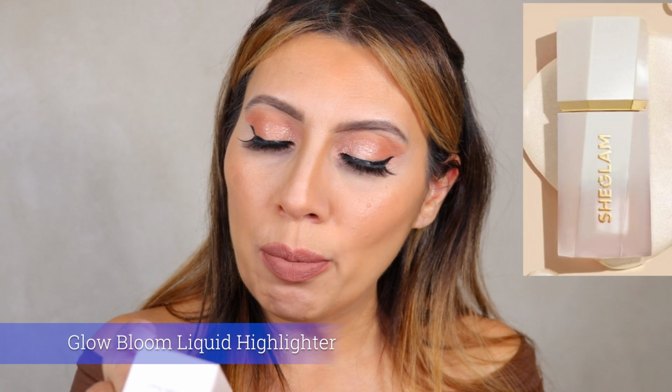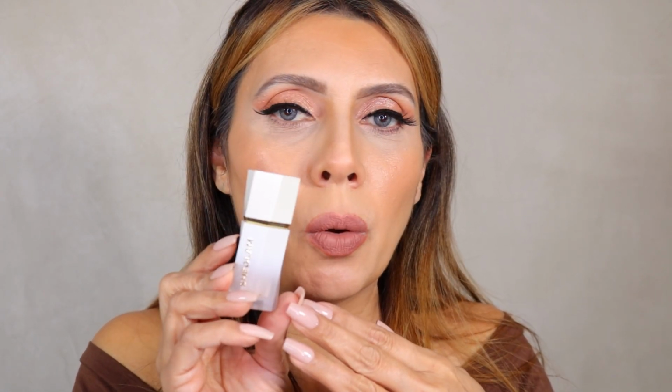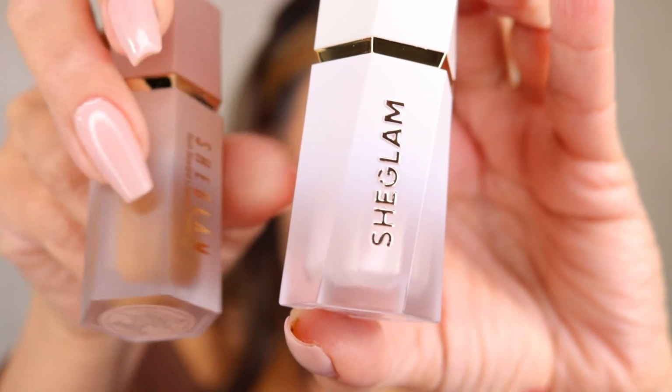Now let's move to the highlighter. And I have here one of the hyped ones. Sheglam Glow Bloom Liquid Highlighter. This retails for $4.99 and it is available in 3 shades. I have here Vanilla Frost. Look how pretty. Isn't this so high-end looking? Ooh, and this one has the lines to the sides. Look. See, when this one, the lines are like downwards, you can see.